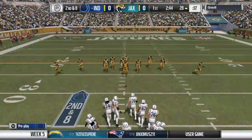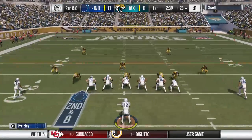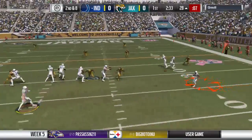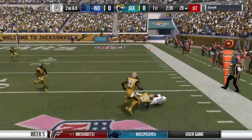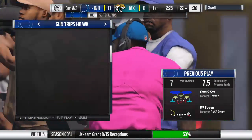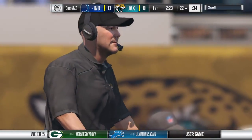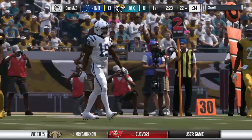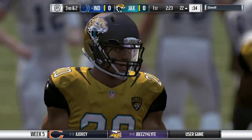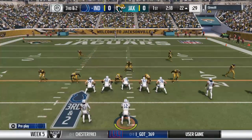Second down, 8. To throw on second down is Luck. And a quick throw here, that's complete. And he'll be a couple yards shy of the red zone here at the 22-yard line. Trying to keep the drive going here. This is play number 7 on 3rd and 2.